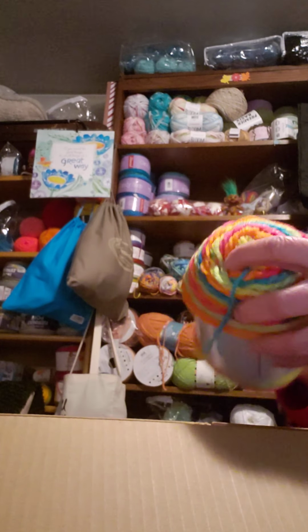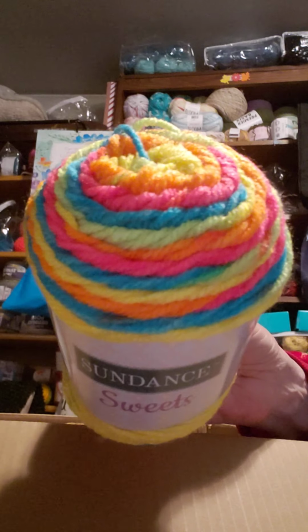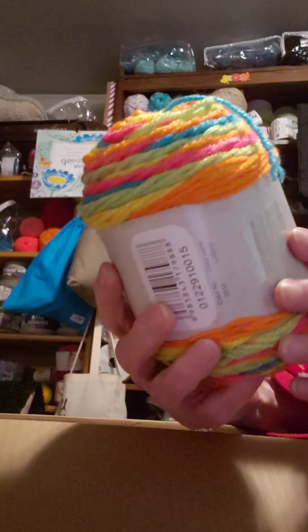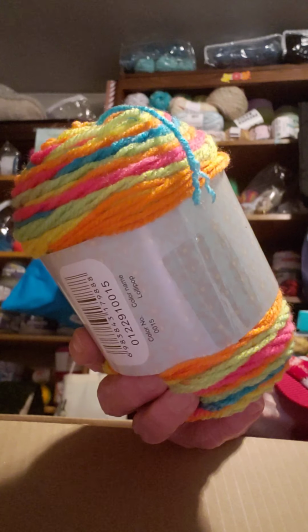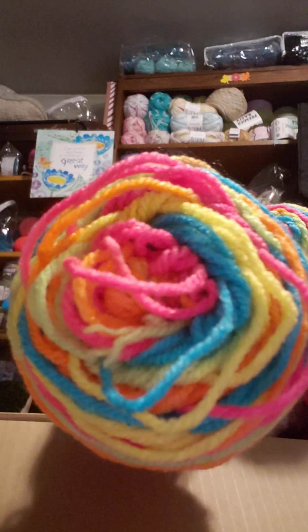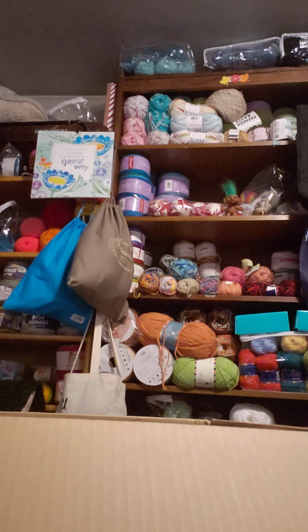I love that. That's the one that Cinnamon Stitches was showing off from her stash. And then she also had Sundance Sweets. Look at that. Oh my gosh. Look at those colors. Another neon. This color is Lollipop. It is 100% acrylic, 164 yards. It's a number 4 weight. This was made in China. And I think I got two of them. Yeah, two Lollipops. Oh, I'm so excited. I love these. Wow. Those really pop out. I've never had neon before. So I'm going to have to watch the sales for that and get some more.